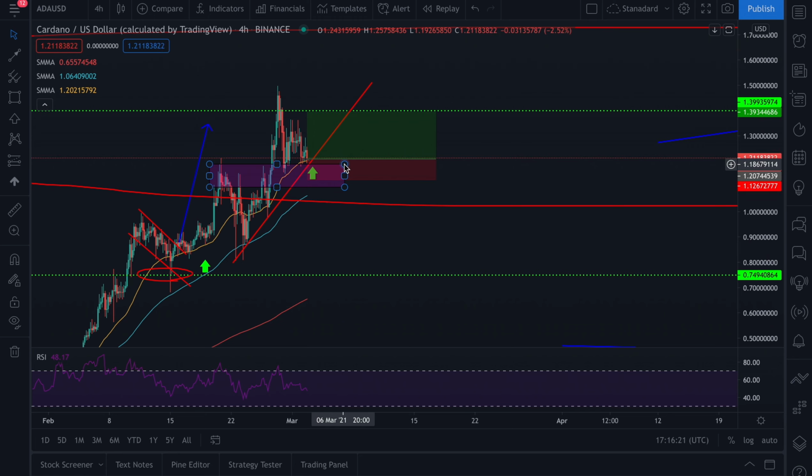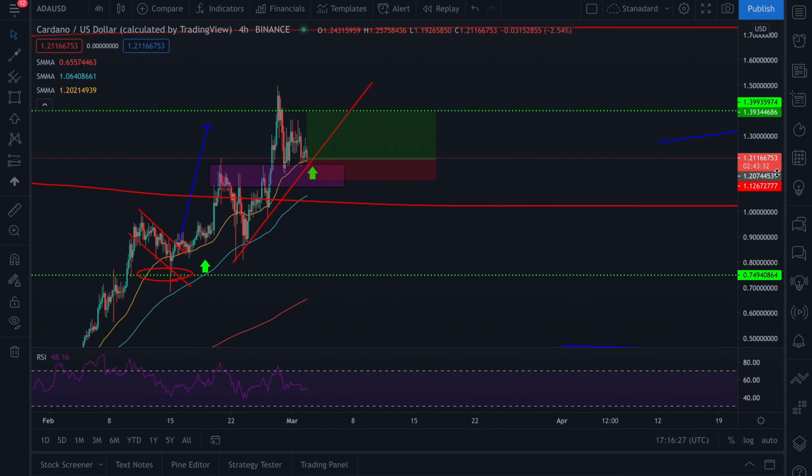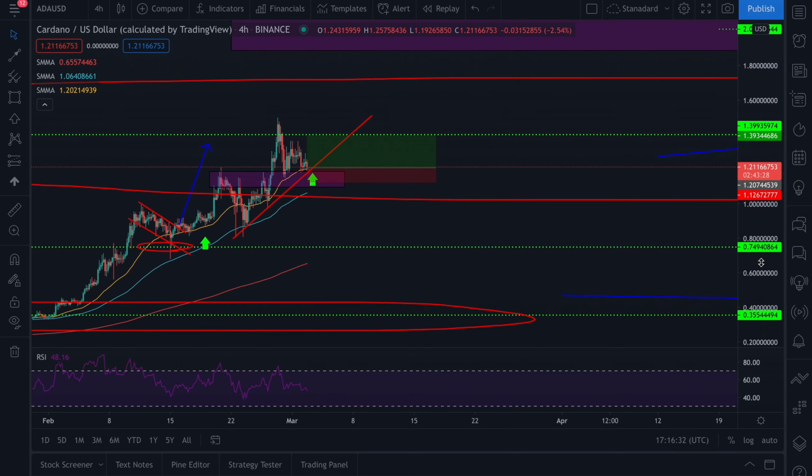But remember, guys, this is just my personal day trade setup that I'm looking at the moment. But it looks to be playing out quite well. It'll be interesting to see how this goes. I can do an update on that for you guys in the future.